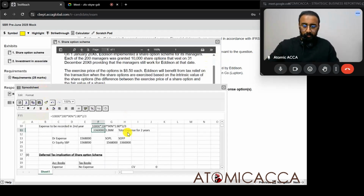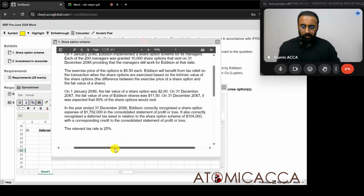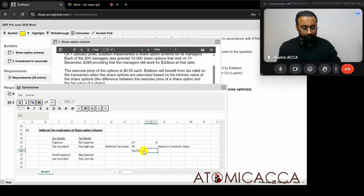Tax base based on intrinsic value, and we're going to calculate that intrinsic value and find out what the tax base is. Then this tax base I'll multiply with the tax rate. I think that was 20%, no, 25%. So when I multiply by 25%, I'll get the deferred tax asset. So this will be the concept.